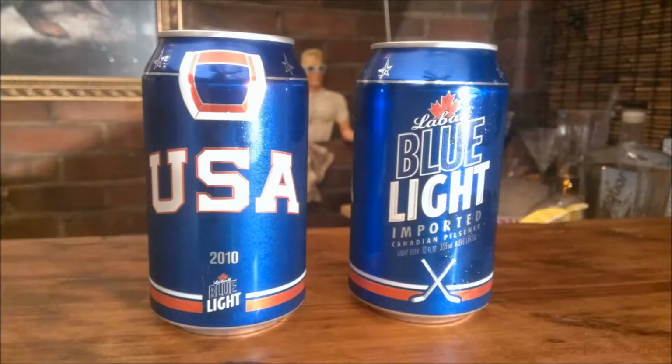Tonight we've got Labatt Blue Light, and a special Olympic USA can, which I guess you're getting a close-up look at. That's right. This is a beer that is not as common as I first thought it was years ago when I went to college.